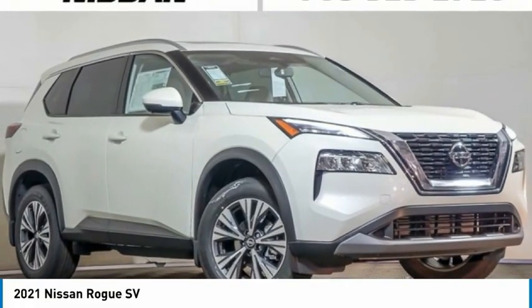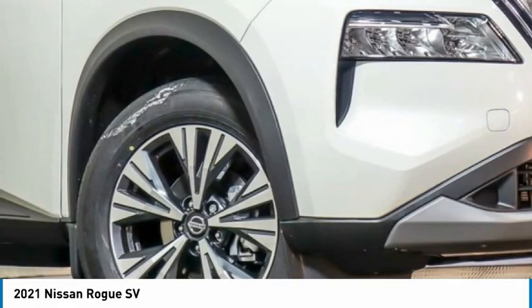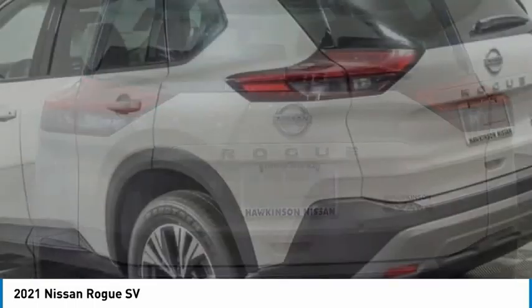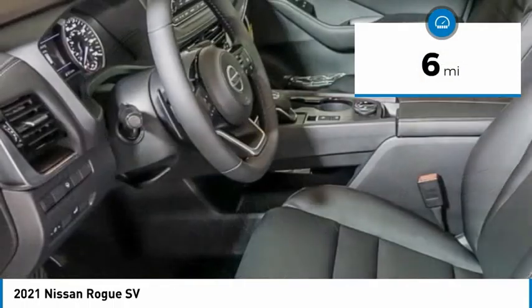Rogue. The stylish Rogue gets 27 miles per gallon and still boasts nearly 58 cubic feet of cargo space. With a 5-star side impact safety rating and confident handling, the Rogue is more than you expect and everything you deserve, and is priced below $35,000. This vehicle has less than 100 miles.